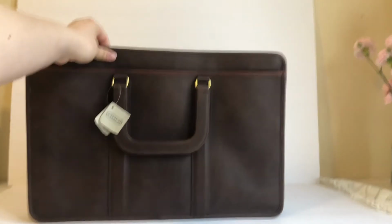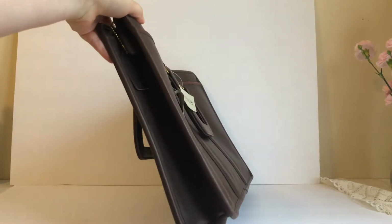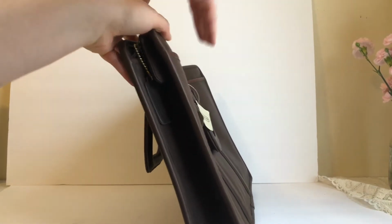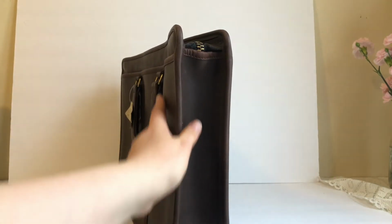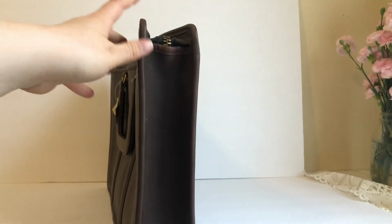I'll try to show you here a better view. Here's the side. This one doesn't come with a shoulder strap, so you just carry it by the handles. And here's the back and the other side. And then I'll move the camera and show you the top and bottom.